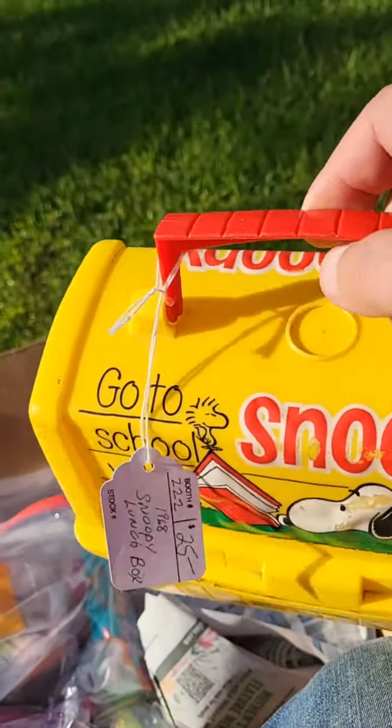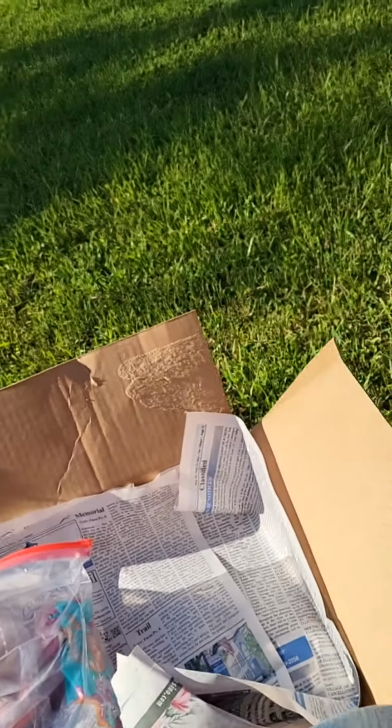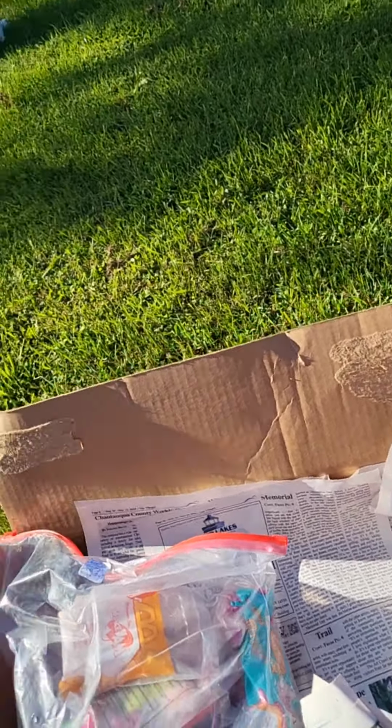Yeah, so I think this was a nice little find. They wanted $25 for it. I think I ended up paying like $16 for it. So we got that cool lunchbox.